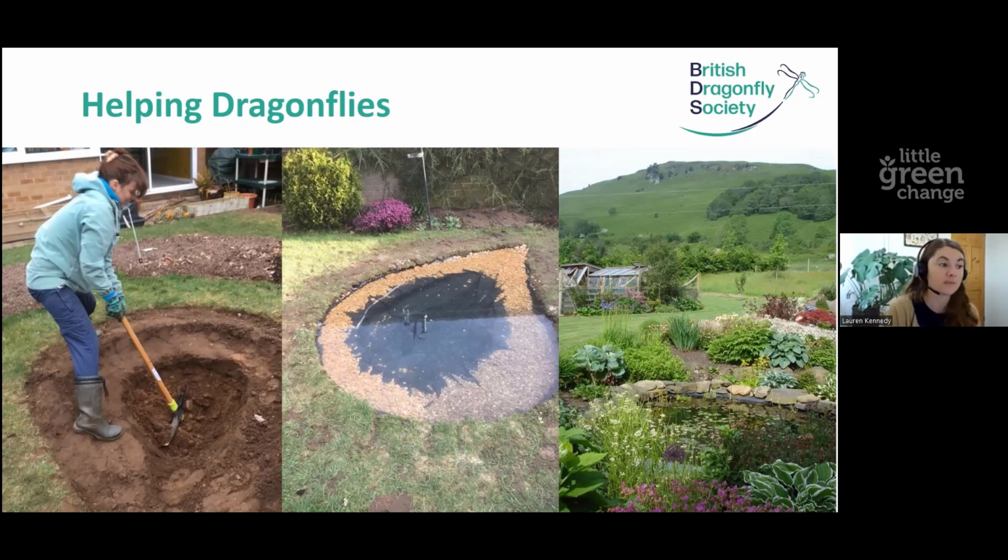Building a new pond is a really exciting venture, and you can find on the British Dragonfly Society website loads of free resources to help you pick the right size and shape, to choose liners. We've got lists of great plants to put in, as well as how to maintain your pond. So we have everything for how to get started. For a pond, the bigger the better.